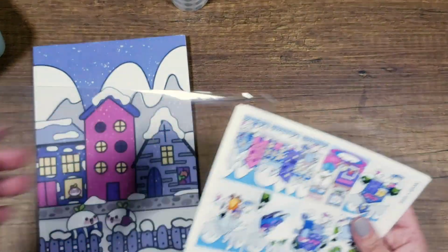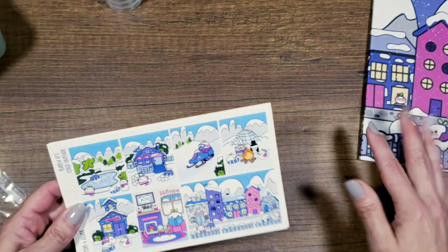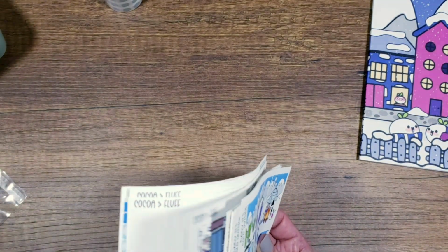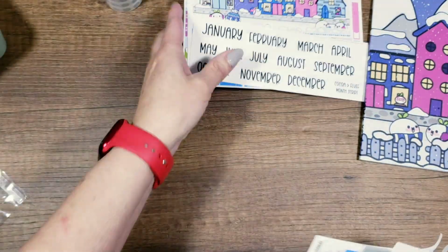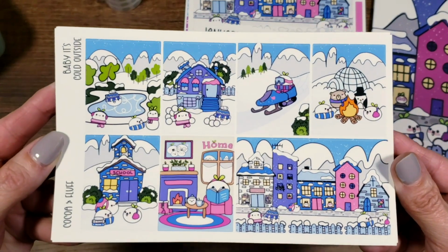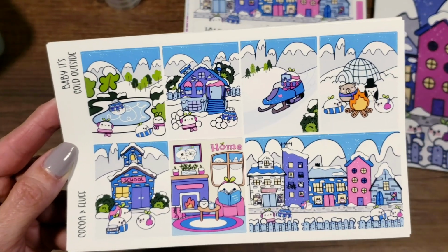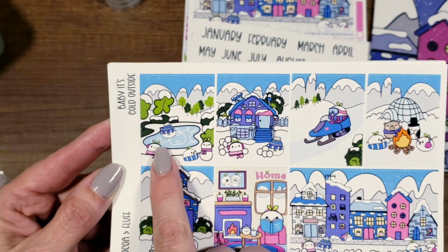So let's go through the stickers. So you get the monthly, this is all standard vertical. You get the monthly and the weekly kit. And I have a new thing that I'm doing. Let me separate these into their piles. Okay, so we'll start with this one. So here are all of your full boxes and that fantastic scene. I love drawing. I don't know if you can tell. I really love drawing. So they got them all out here.